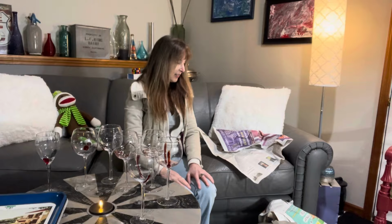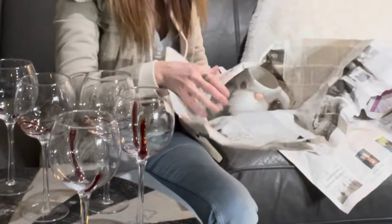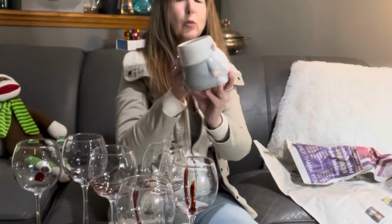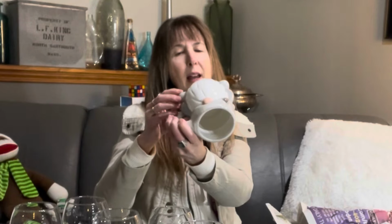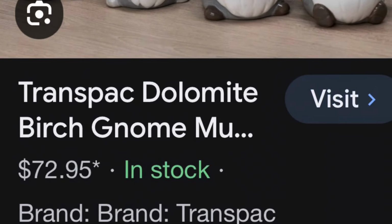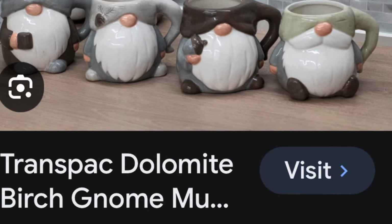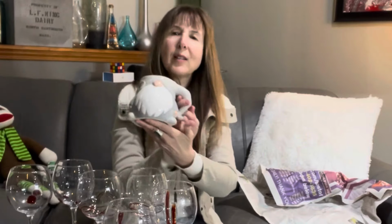And the last of the finds that I got, and remember this little thrift spree was less than $25, is this super cute coffee cup gnome, and he is a Transpac Every Day is a Holiday birch gnome mug. As you can see here, he's part of a set of 4, and the set of 4 is $72.95. Super, super cute. I know that this will definitely sell, because who doesn't like gnomes?